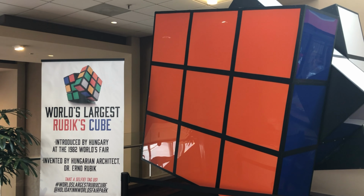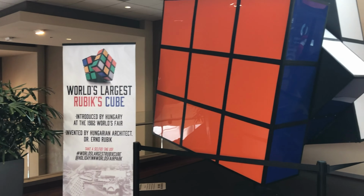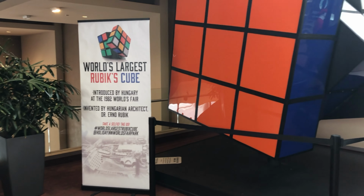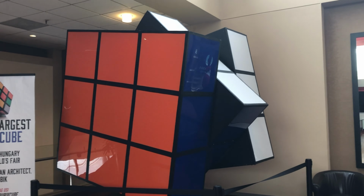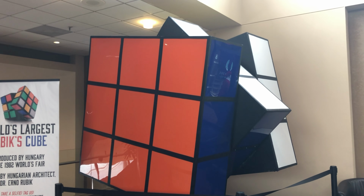So the Wig Sphere isn't the only remnant of the '82 World's Fair. Here in the lobby of the Holiday Inn, there's the world's largest Rubik's Cube. It's supposed to rotate and move, but apparently it breaks all the time. Still neat to randomly have in your lobby. Yeah, definitely.